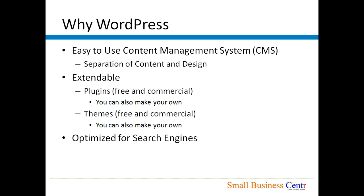Themes, let's start with that. That's the look and feel of your website. That is the design of your website. So for example, where your logos go, where your sidebars are, where your headline is, where your navigation buttons are. That's the look and feel of your website, and that's all included in a theme.